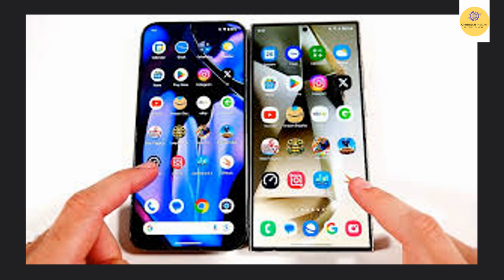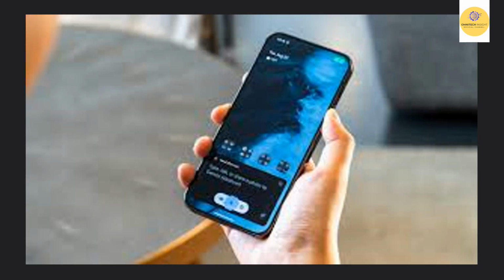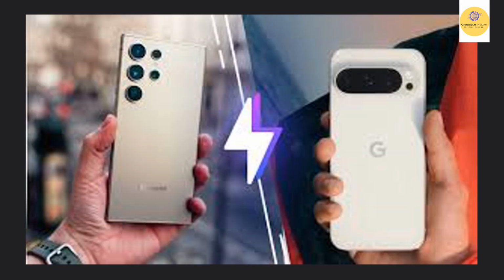Conclusion. So which one is the winner? Well, it depends on what you value most. If you're looking for cutting-edge performance, superior display, and a versatile camera system, the Samsung Galaxy S24 Ultra is the way to go. But if you prioritize Google's AI-driven features, a superior front camera, and a slightly better battery life, the Google Pixel 9 Pro XL might just be the perfect fit. Ultimately, both of these flagships offer incredible value and performance, making either one a fantastic choice.